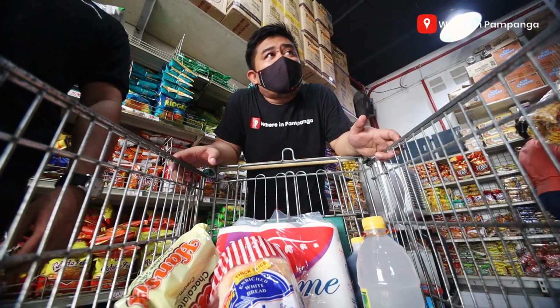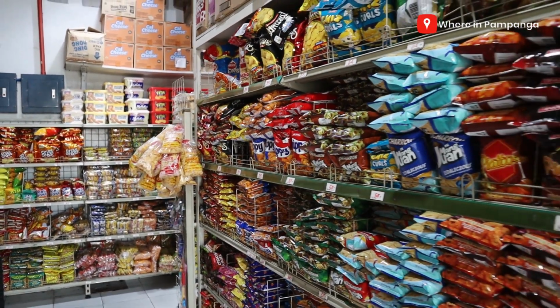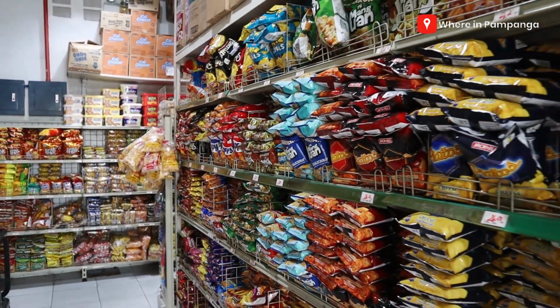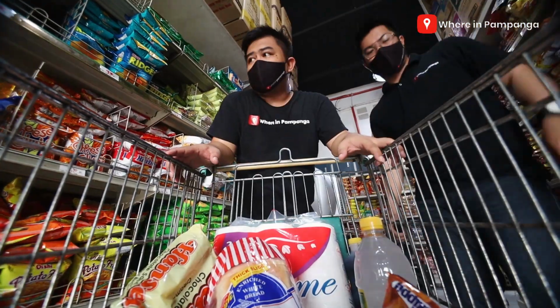So dito naman sa kanilang mga chichirya sections, kuha tayo ng pang, you know, pang alis inip, favorite ng wife ko, chippy. So dalawang chippy. Ayan.